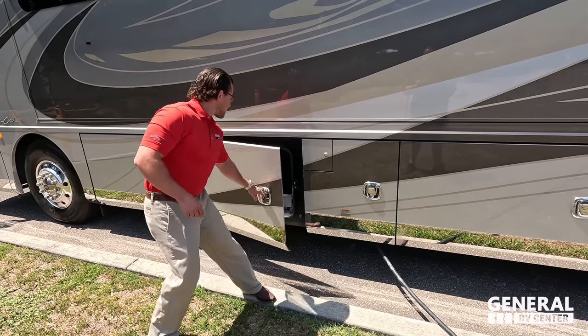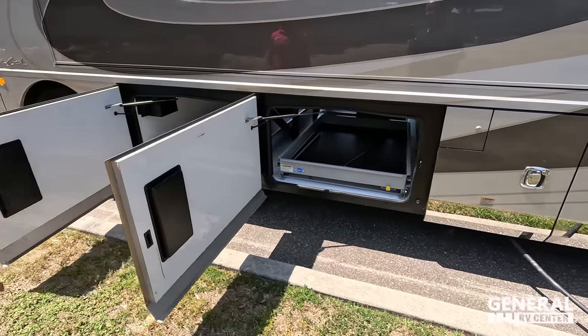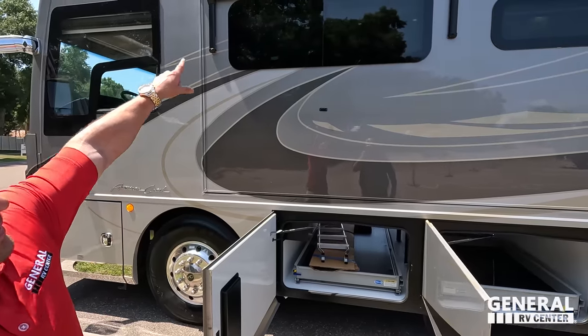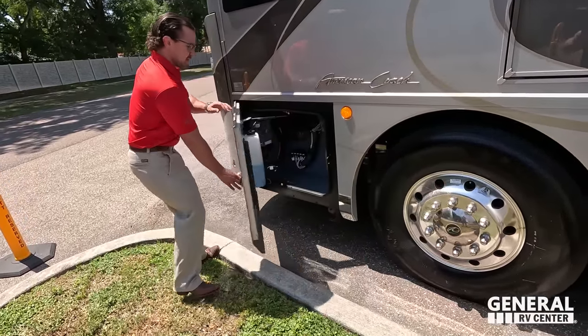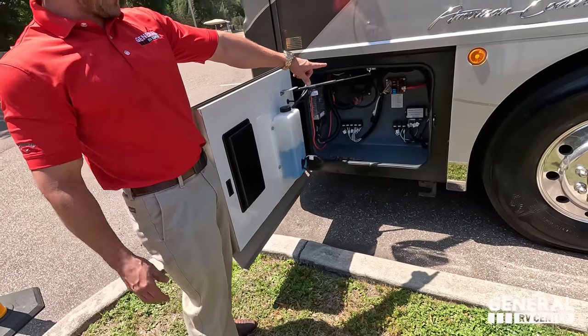Love it. Okay, moving up, these two bays are gonna be your pass-through storage bays. Good access right there with the trays that come out. Yes, sir. Very nice. Also, this one has a window awning package. Okay, so it's an add-on. A few people like it. Pretty good. Your front bay, you have some electrical components built in here with an air service line.